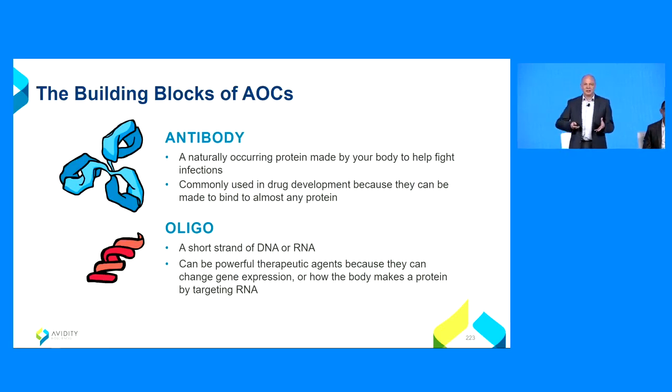This is how AOCs are constructed. The first part is an antibody. An antibody is something that I'm sure many of you are familiar with, particularly in COVID times. Antibodies are the naturally occurring proteins that we have that fight infections, but we are able to engineer them in the lab to make them bind to almost any protein, including proteins that are on the surface of muscle cells. And that allows us to improve the delivery of something that we attach to it. In this case, we attach an oligonucleotide to it, which in our case is the PMO that causes exon skipping, which we've already talked about at length.